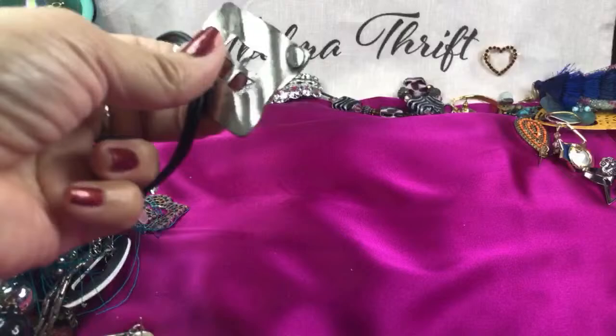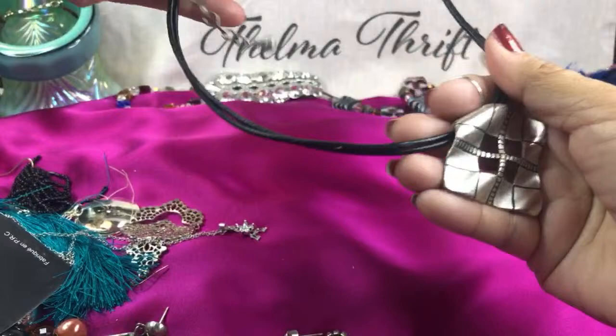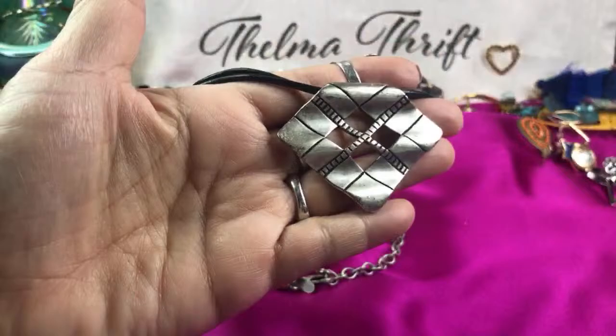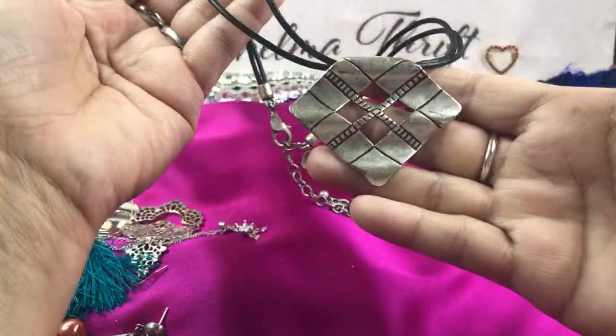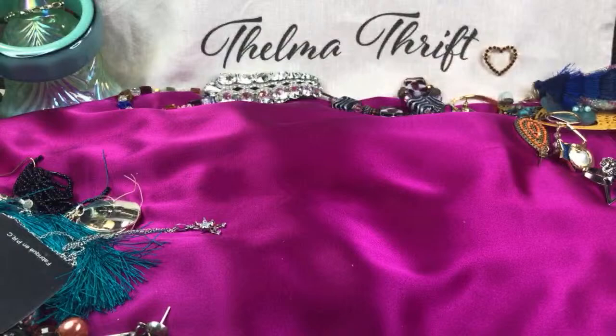Chico's. Chico's has the most unique designs. They really do. That's pretty. And they usually use gemstones and leather. They don't scrimp on their findings, and these are real leather. Very nice. Can't think of the word. I'm so out of it these days. Those are pretty.